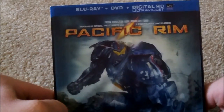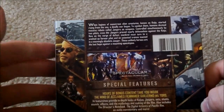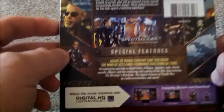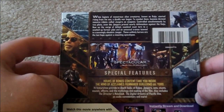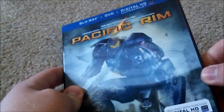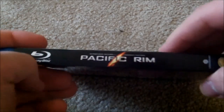Definitely an awesome edition. This is the Blu-ray, DVD, and digital HD. So let's go ahead and take a look at the back. This has a lot of cool pictures. Actually, that's the one. The tripod isn't good enough for it, but that is the one that attacks Sydney. I don't know where that one is in the movie, but take a look at the spine, put out by Warner Brothers.